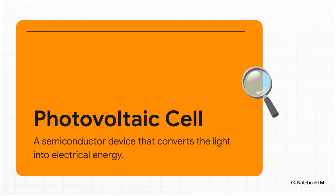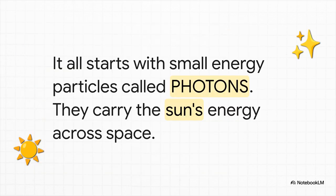Now, the name itself is a fantastic clue, right? Photo means light, and voltaic has to do with electricity. It's a device designed to do one pretty incredible thing: turn light straight into power. The whole process begins with these tiny, invisible little packets of energy called photons. You can think of them as little messengers making the long journey from the sun. Billions and billions of them are hitting every square meter of our planet every single second. Just imagine that, carrying the sun's energy over 150 million kilometers of space just to get here.